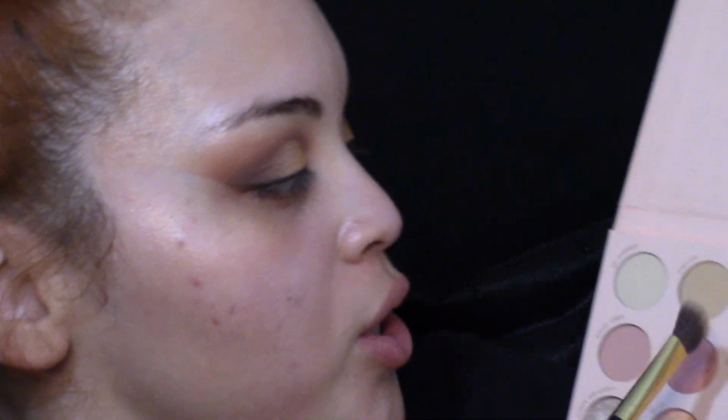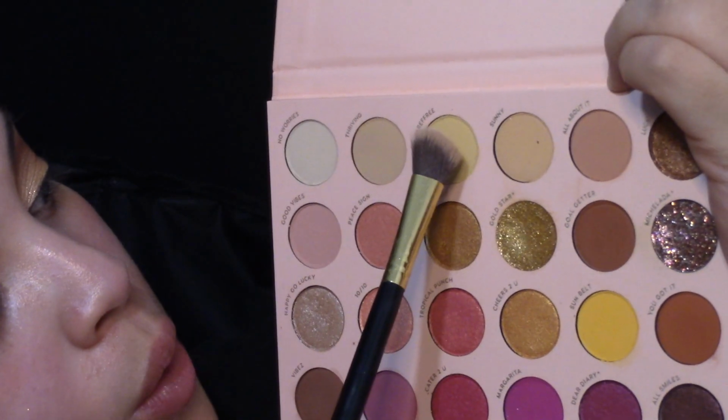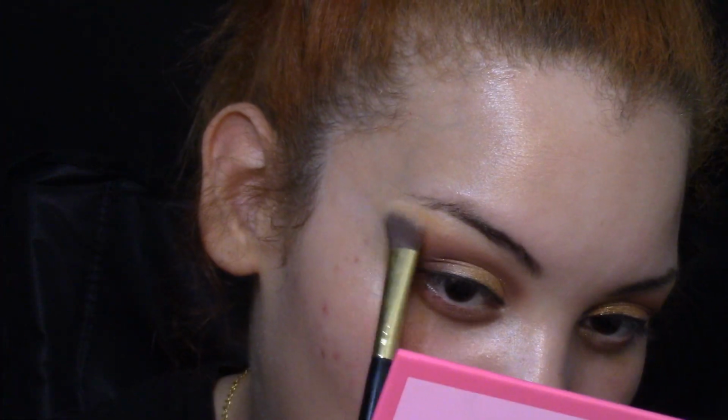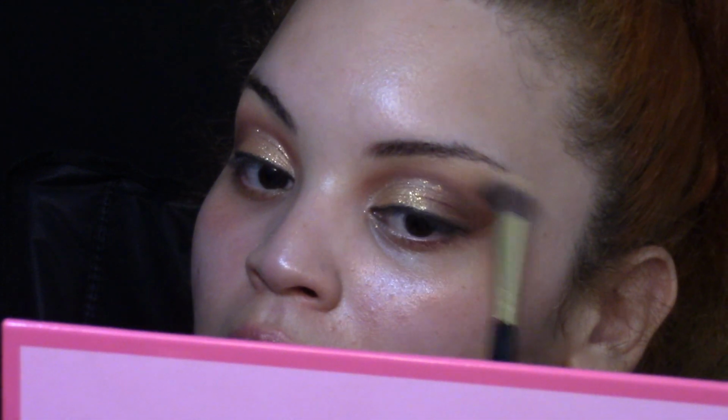Alright, I'm going to go ahead and take an angled brush. I am going to go into a lighter shade to sort of buff out this crease shade. So I'm going to go into Thriving right here and also Carefree. And these are more of those bone shades that aren't really going to necessarily show up. And I'm actually going back into Happy Go Lucky, which is the first shimmer shade we put down first.